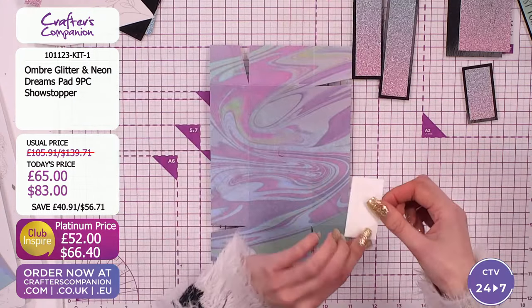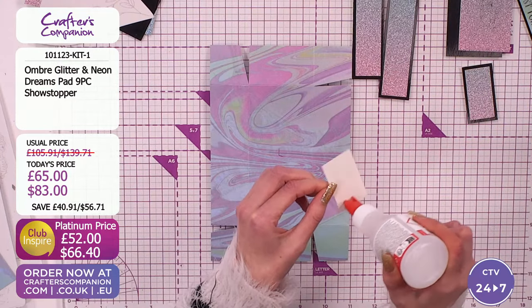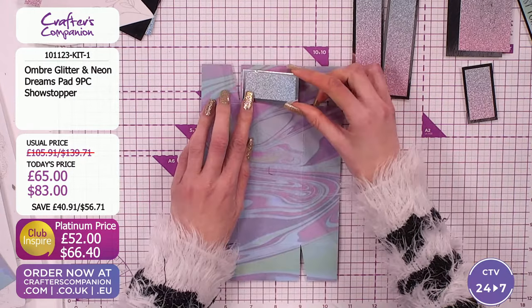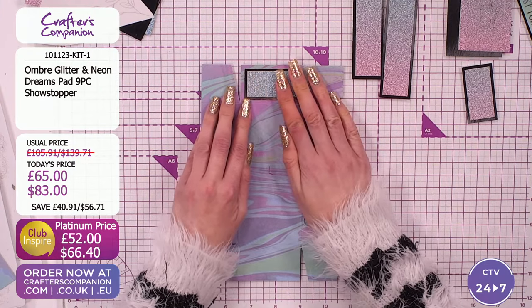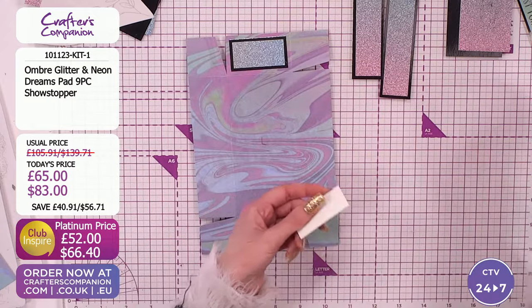Then all it is a case of doing is just popping these onto our box lid. Super simple to create boxes when you've got this fabulous card, because you don't need an awful lot of decoration. All that strength is within the design of that paper pad. So you're really just letting those papers, letting that design do all the talking, and just adding a few embellishments to finish it off nicely.